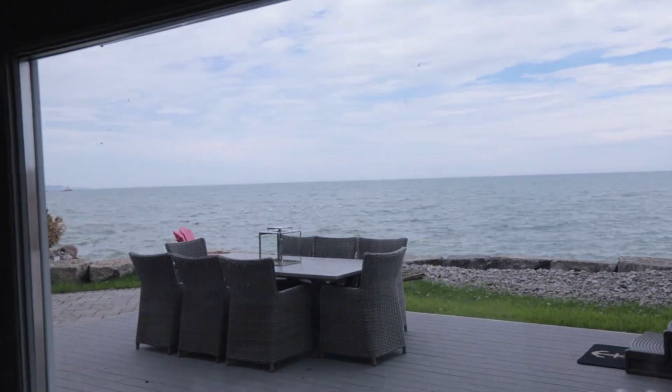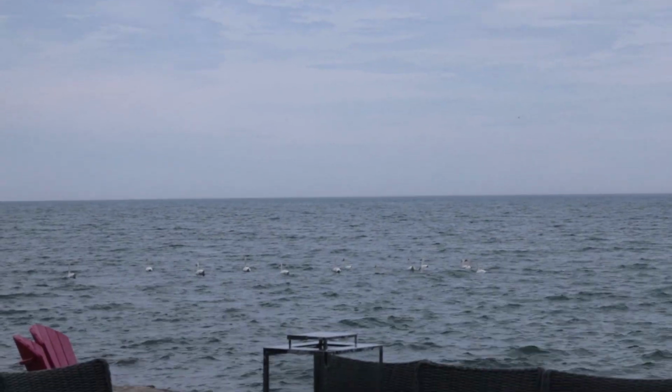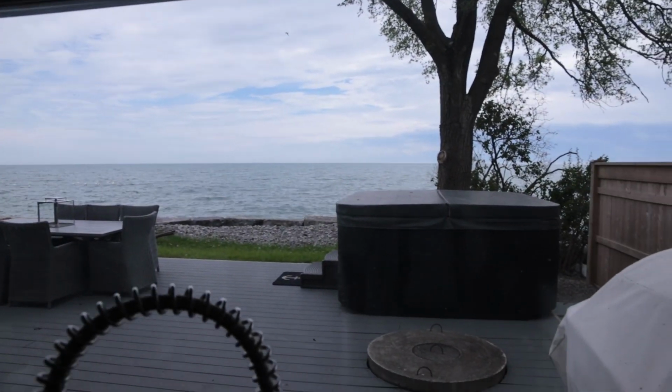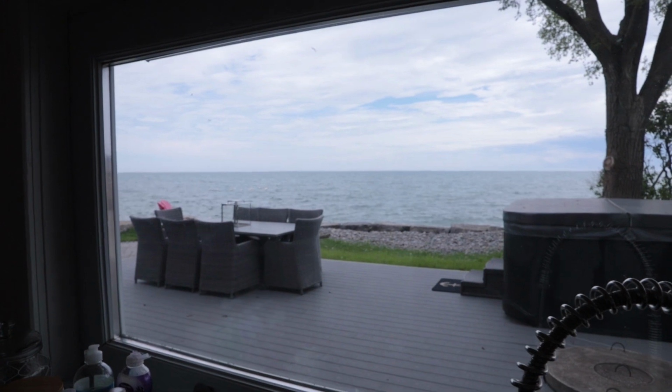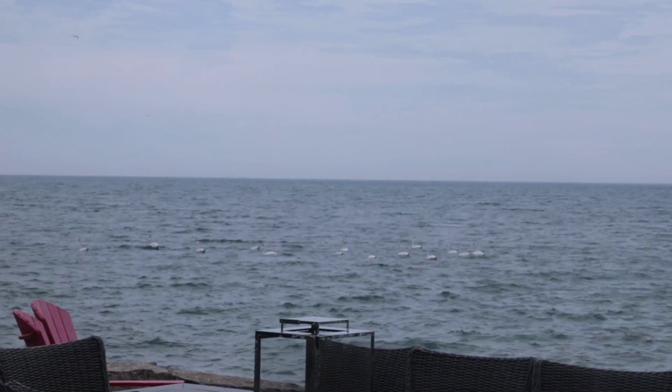It would appear that there's a swan meeting out there. You see all those guys? Also, cleaning this window is on the list. Not sure if you can tell how dirty it is, but I need to clean it. But look at all the swans. There's gotta be like 20.